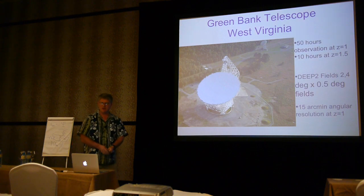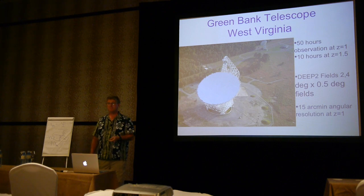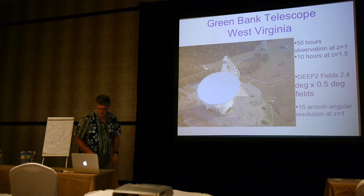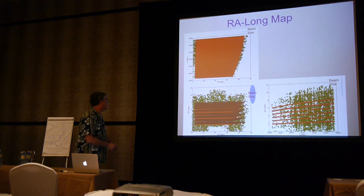Okay, so we decided to try this at the Green Bank Telescope in West Virginia. We decided to try it on a field where we knew the answer. That's the Deep 2 redshift survey field. We've now done Cosmos and are working on Wiggles fields as well. And here's our scan across the sky.